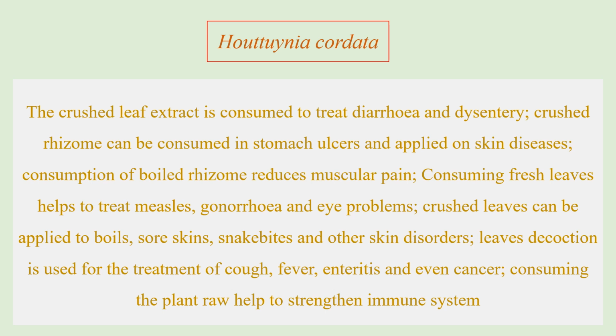The next plant is Houttuynia cordata. Again, this plant has got various medicinal uses. The crushed leaf extract is consumed to treat diarrhea and dysentery. The crushed rhizome is consumed for stomach ulcer and applied on skin diseases. The consumption of the boiled rhizome reduces muscular pain. The consumption of the fresh leaves helps to treat measles, gonorrhea, and eye problems. They can be taken fresh as a part of a salad ingredient. The crushed leaves can be applied to boils and sore skins.